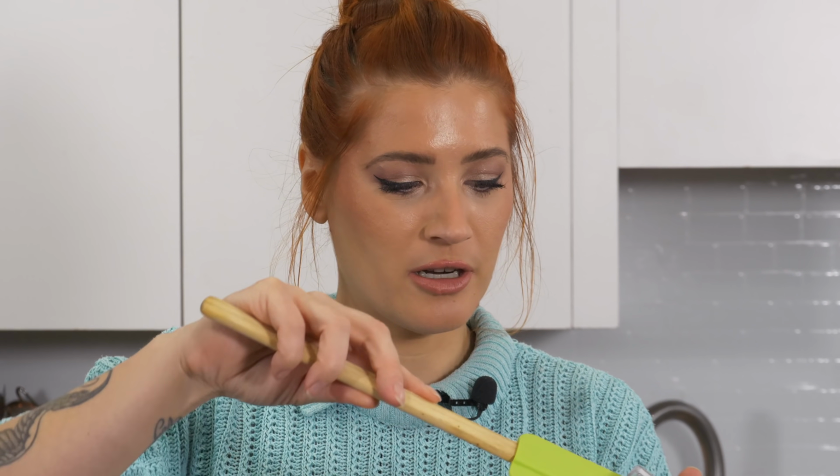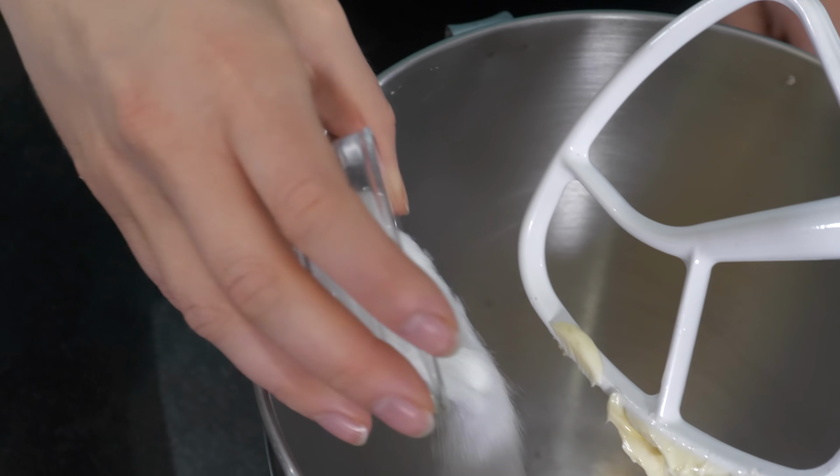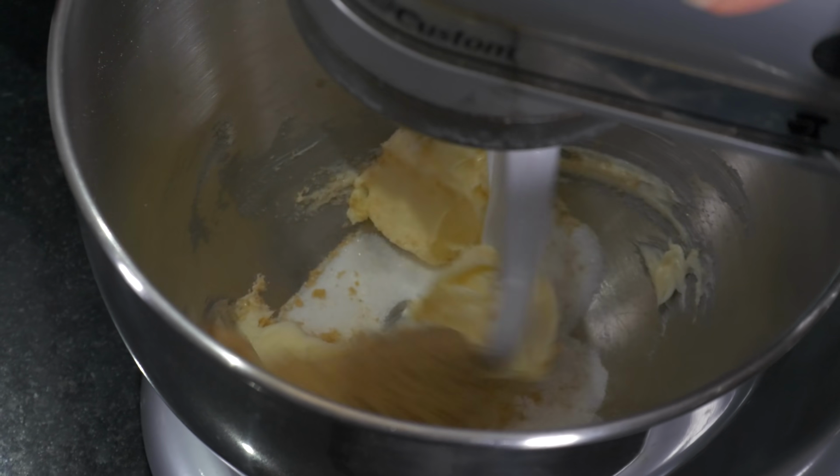So the first thing we're going to do is in a stand mixer, cream the butter and sugars with an electric beater. Her recipe calls for room temperature butter. So this is just vegan butter, then golden sugar. I think the other 2 recipes both have brown sugar. I personally prefer golden sugar in my chocolate chip cookies. So already Mary and I are on the same page. Just a couple tablespoons of regular white sugar.